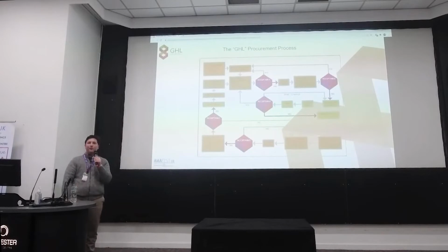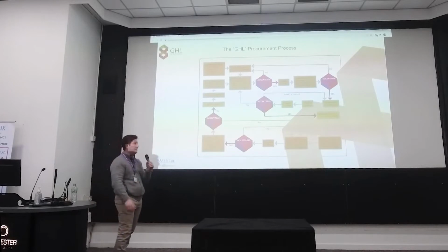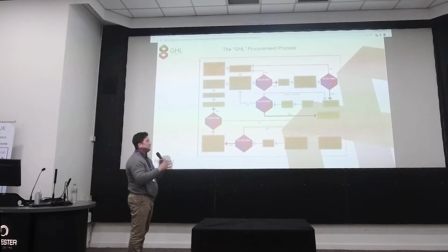Calling off stock can be a really good option if you don't want to ship it all at the same time, or you're shipping internationally to different distributors, etc. This is an overview of our procurement process, and there are a couple of key points in here that some of you might be tempted to skip, which all depends on how risk averse you are.